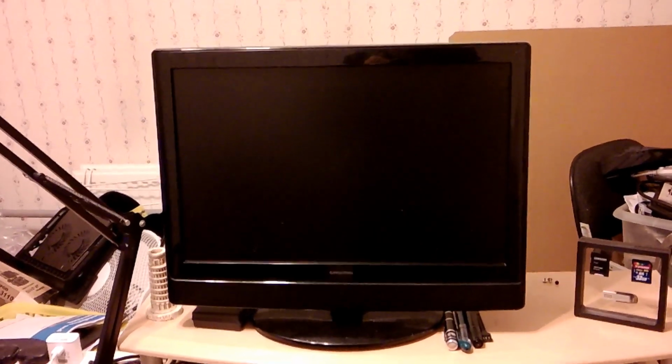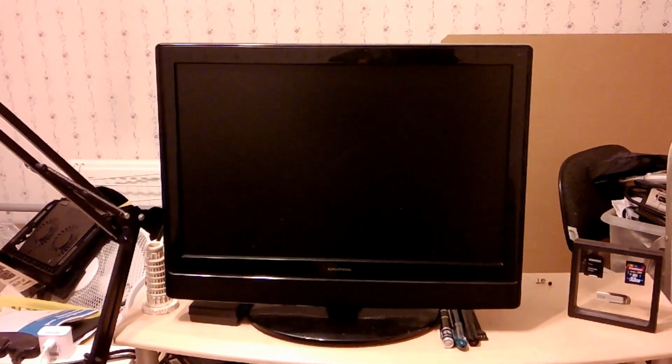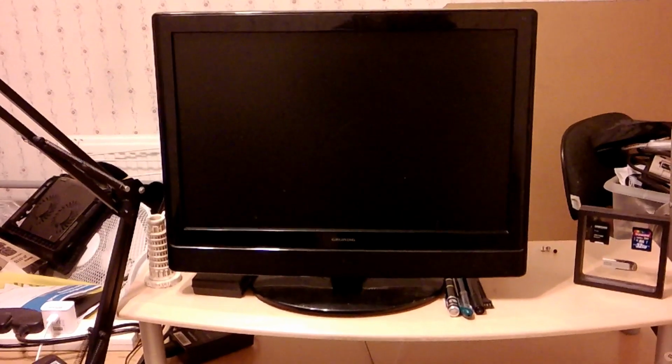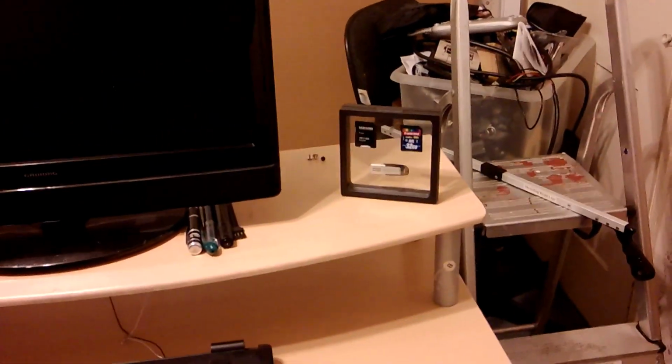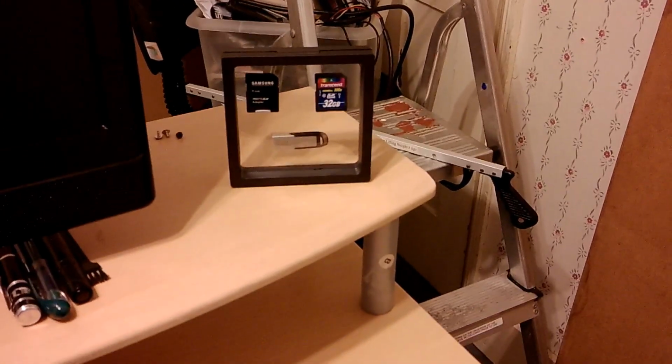It's only 900p or something like that anyway. It's one of the very original monitors, and I could use that with this computer. And over there I've got, apart from a load of mess in the background, ignore that, a very swanky memory card holder, or SD card holder. Very swanky indeed. Okay, so there's section number 3.